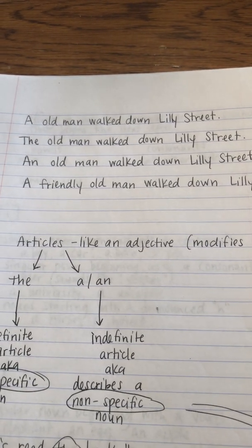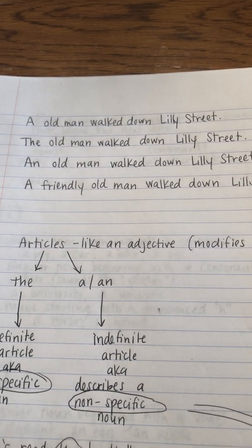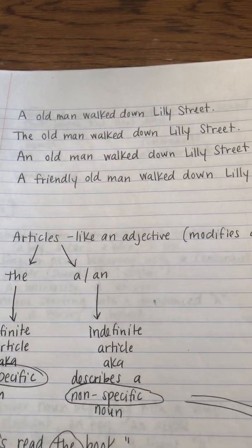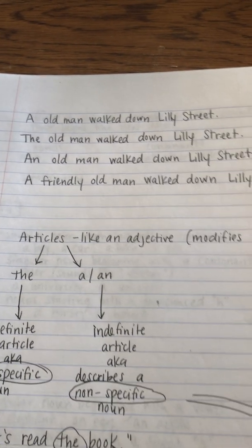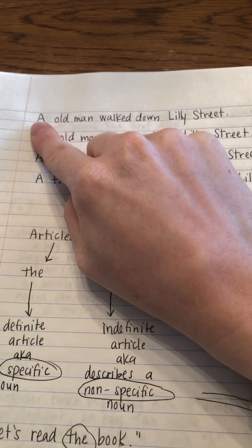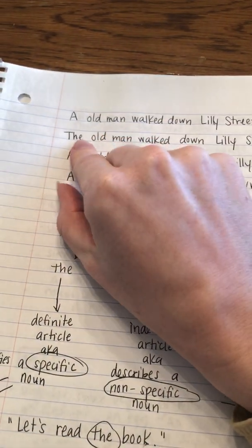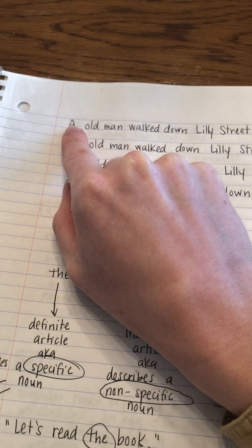When we use the word the, we're talking about a specific thing. So in this sentence, that would mean like the old man that we all know that lives on the corner. I saw him walking down the street. So the old man walked down Lily Street. So now we have the same man that we're picturing in our head, the same old man. And so that changes it from me just saying, hey, I saw an old man walking down Lily Street. So the makes it specific, and a leaves it as just any.